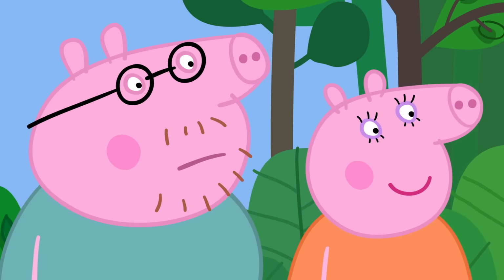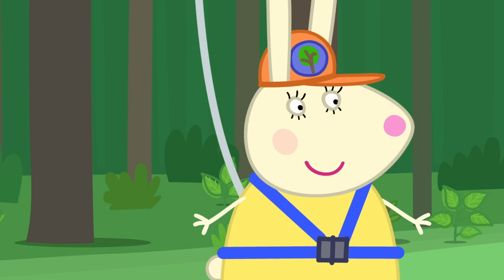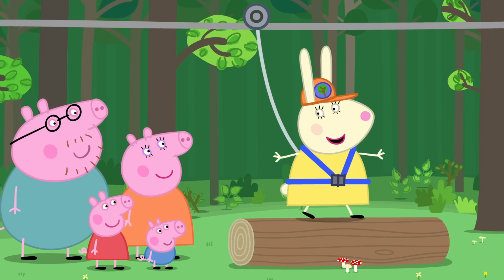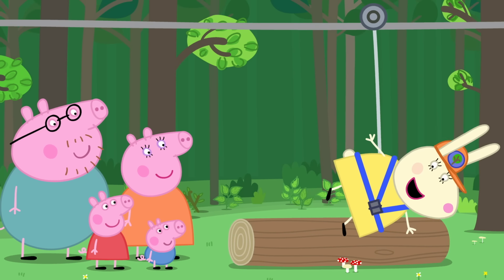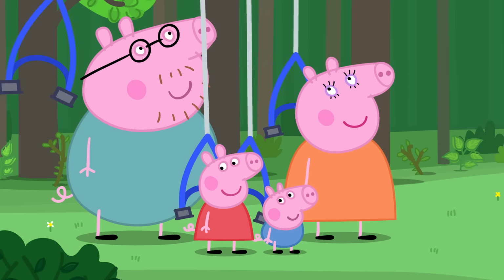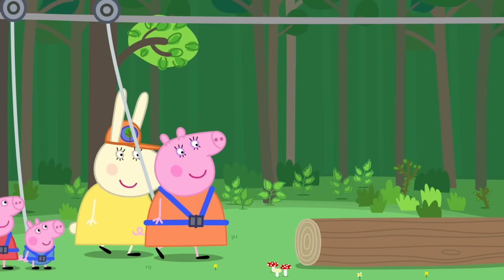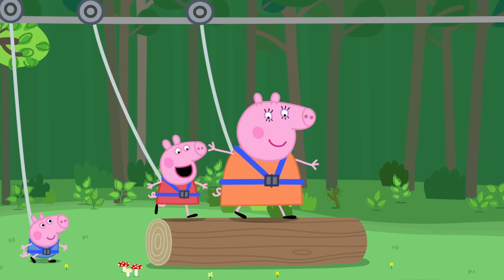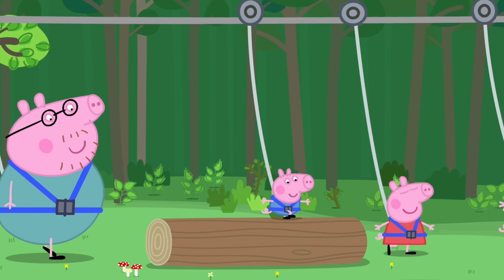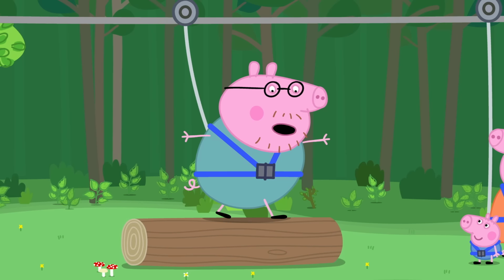Don't worry, Daddy Pig. You'll be wearing a harness, so you can't fall. If you lose your balance... Oops! The wire will hold you. It looks fun. Me first. My turn. And now me. I just have to keep my balance.